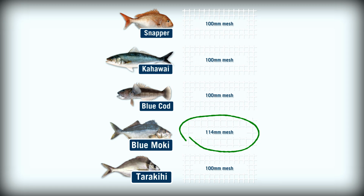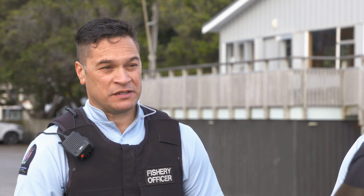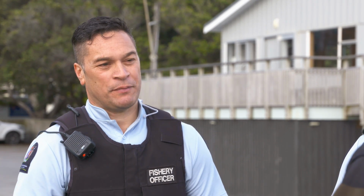This helps reduce fish wastage and means that you can take home all of your catch. You want the little ones to swim right through. You want to catch the big ones. Basically, the bigger the mesh, the bigger the kaimoana. Well, that makes sense. So how do I measure my mesh size?